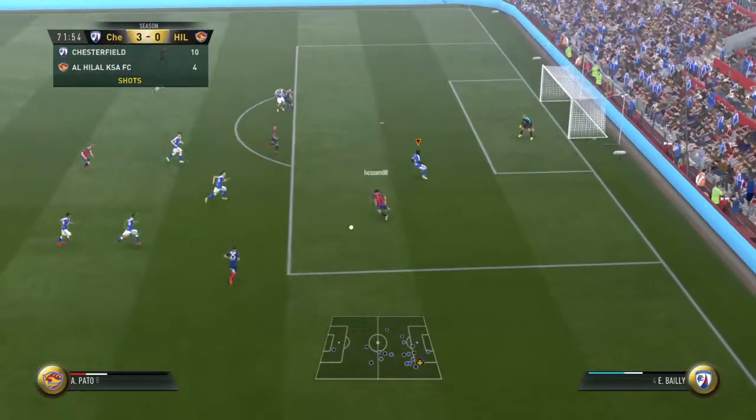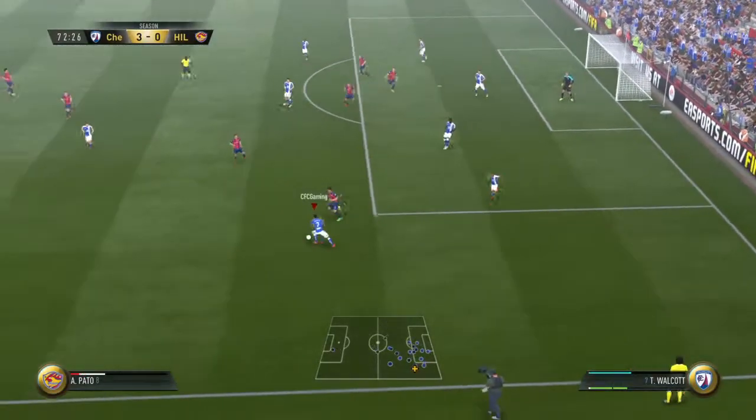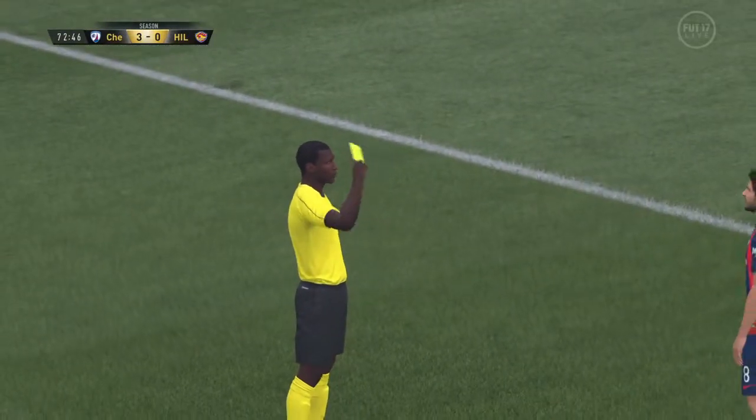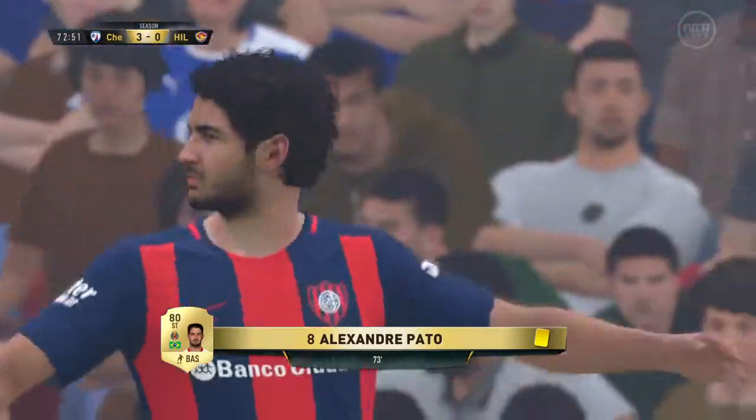Trying to thread it through here. Here's Walcott. Now, what is the referee going to do here? Well, that's a yellow card. Yeah, I don't think there's any choice there from the ref.